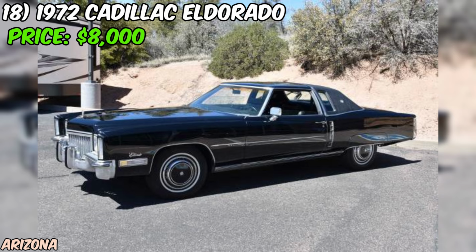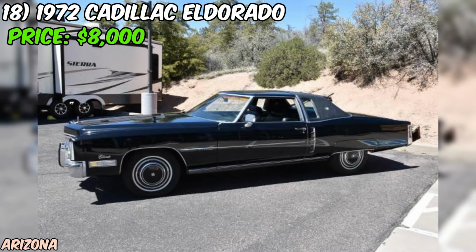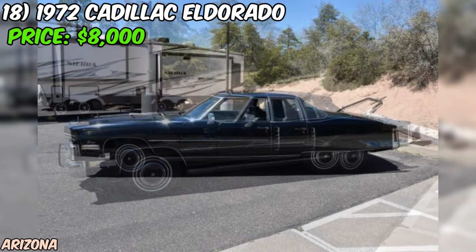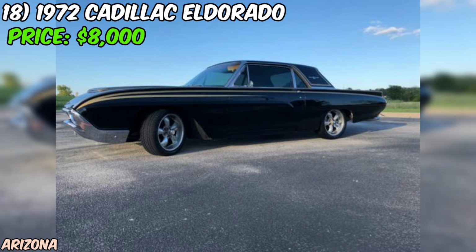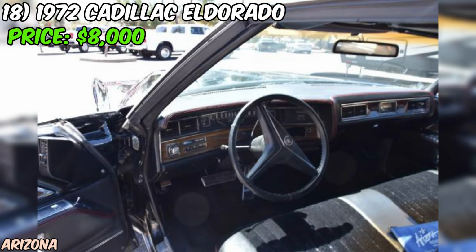The seller mentions that it runs and drives great, and with new tires and brakes, you can feel confident behind the wheel. One of the best things about this Eldorado is that it's got ice-cold air conditioning, which is a real rarity in a car of this age. On hot summer days, you'll be able to cruise in comfort and style with the windows down and the AC blasting. And with a fresh tune and service, you can bet that this car is ready to hit the road at a moment's notice. Now, it's worth noting that the odometer has rolled over, which means that the actual mileage of the car is unknown.